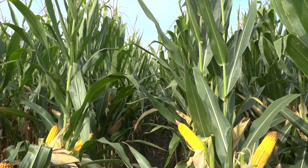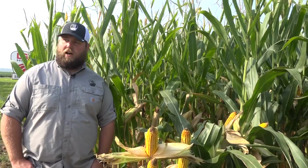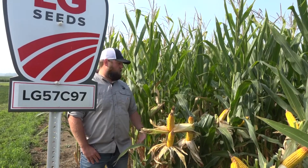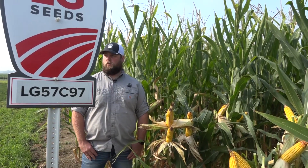So if you want higher populations, those 34, 36, even 38,000, if you wanted to go into the 20s with a variety, this would be a good option for that. But also planted here at 32,000 and 30s, it'll handle that very well as well.